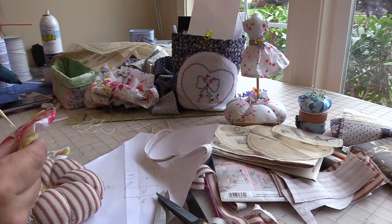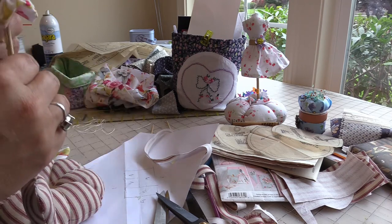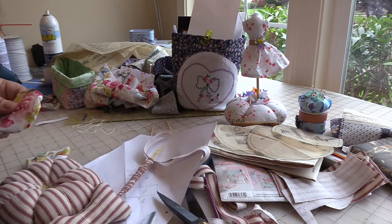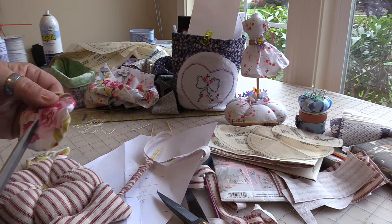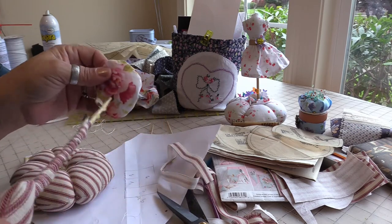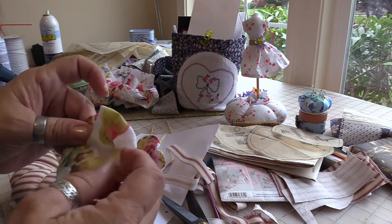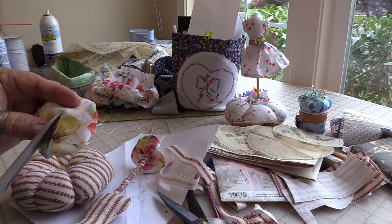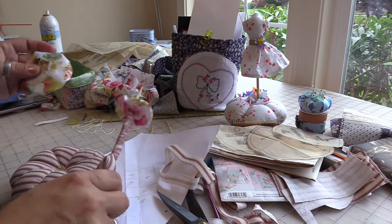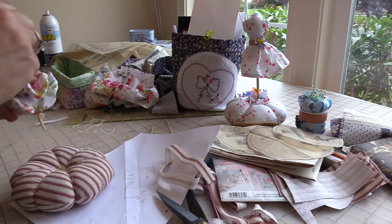So the little one will go on first, and I did create a hole in the center. I don't know that it's going to be big enough to accommodate both of the skewers, so I'm going to have to cut that open just a little bit more, but it will be obscured. Okay, there we go. And the same probably for the larger of the rosettes. So I'll just clip it like so to make the hole a little bigger. And there we have that.